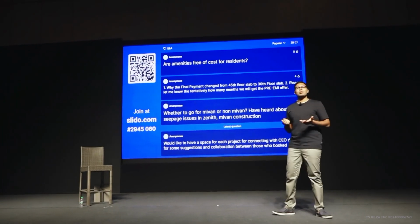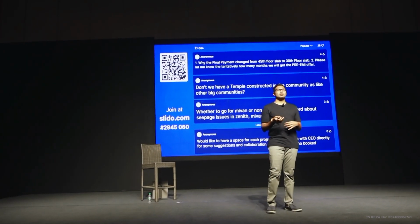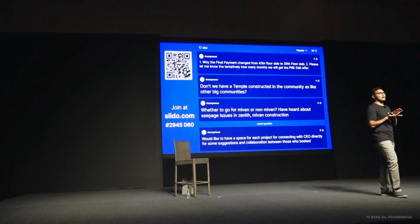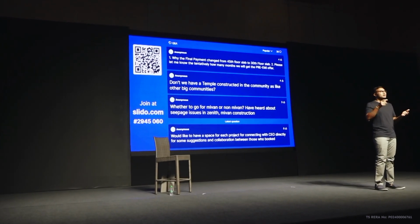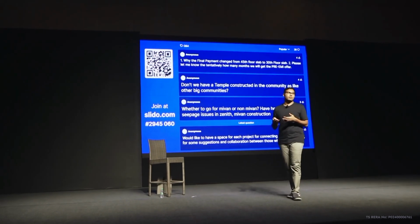Are amenities free of cost for residents? Sir, regarding amenities, just like any other facility, there will be a basic usage charge, which will be similar to what other communities are charging out there. I'll tell you the reason also why. See, basically, the developer is handing over the space, right? And once the usage starts, there needs to be an operation layer.